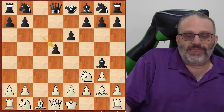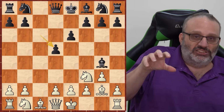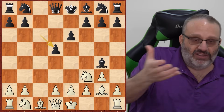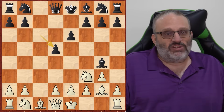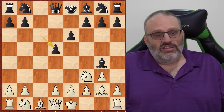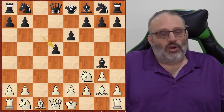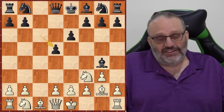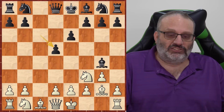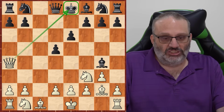Black played here. Now, here's what I mean about not seeing things for your opponent, but seeing them for yourself. If this was a puzzle in a puzzle book and it said white to play and win, the player who had black in this game would solve it in like 3 seconds. So it's not that the tactic is too complicated, it's that he wasn't thinking about what his opponent was doing. And in this position, white can play queen a4 check, attacking the king and attacking the bishop.